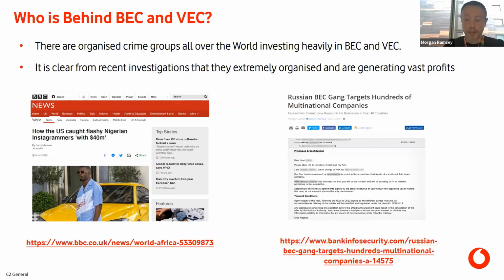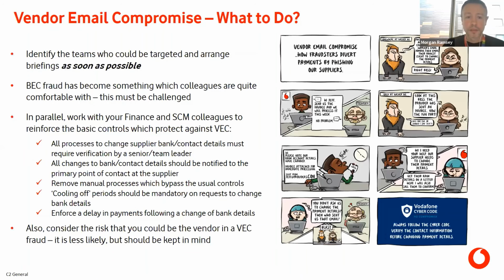So it's just going to get worse. The number of countries, US organized crime, Russian organized crime, West African, that list is not going to shrink. It's such an attractive fraud. It's only going to get worse. They're only going to get better at what they're doing, and they'll be able to invest in better technology, better people, to keep driving this forwards.